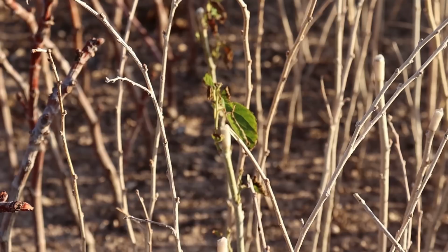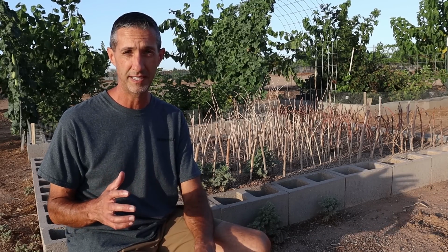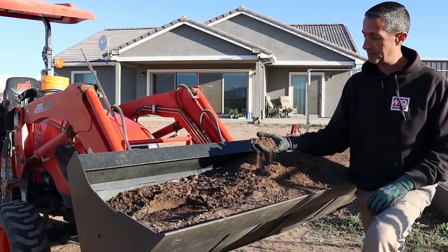Now the one exception is we have two of our ever-bearing mulberries that are trying to hang in there. There are a handful of leaves on there that are still just a little bit green. The soil that we have in here is actually very, very good soil structure, and it's actually what we use for our garden beds and our garden bed end caps.